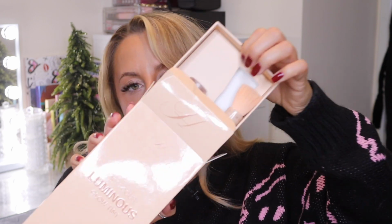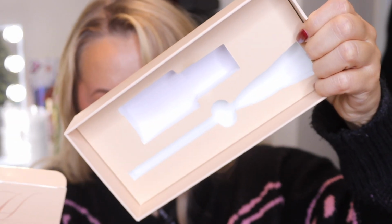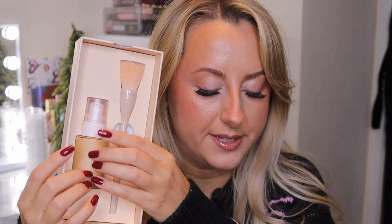And I love the brush that comes with this as well. I use it quite often for mainly liquid illuminated primers and stuff. So anyway, this is what it looks like. So you've got the brush there and the skin tint.